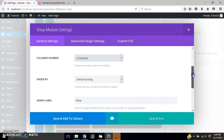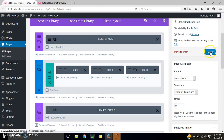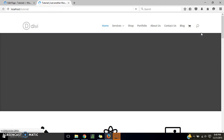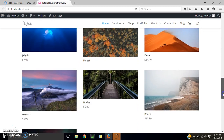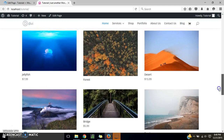And we're going to click Save and Exit and update. Refresh this. As we can see, as easy as that, we now have the ability to sell items on our website.